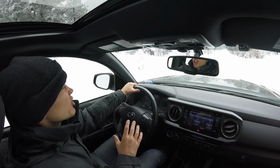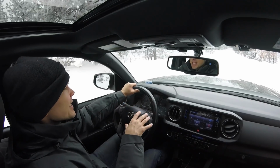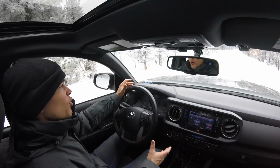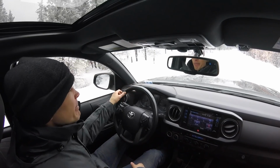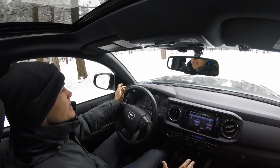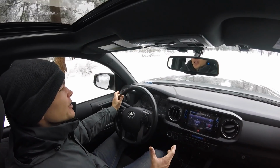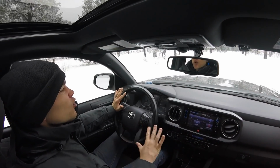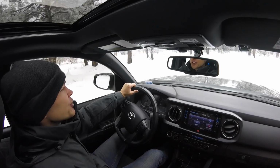So now I'm trying to be much more attentive to the pullouts that I'm seeing as I go, so that I have an idea if I come in contact with another vehicle, know what my options are as far as backing up and moving off to the side. One of my favorite things about driving on the snow is the soft muffled sound that it makes. I just love the crunch of snow under the tires and how it just kind of puts a nice quiet damper on everything about the driving experience.